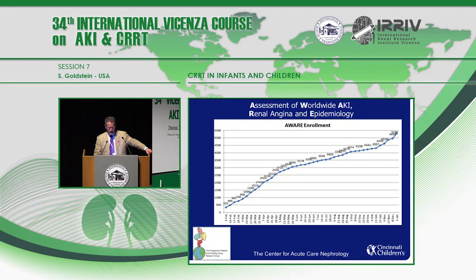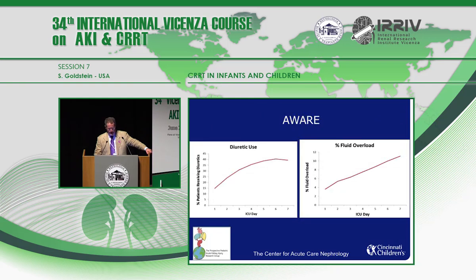We have looked at this in a study called AWARE, which the data will hopefully be out in the next few months, looking at over 5,300 children. But the data I want to show you from AWARE shows the issue with diuretics. So we see that in AWARE, about 40% of patients receive diuretics, but we see this progressive increase in fluid positivity despite the use of diuretics.